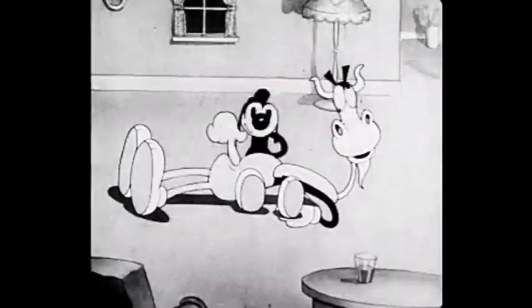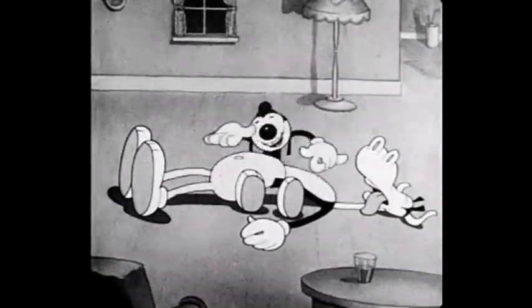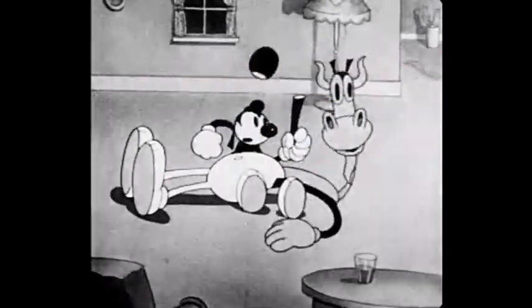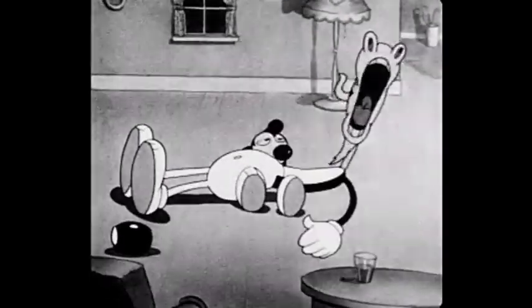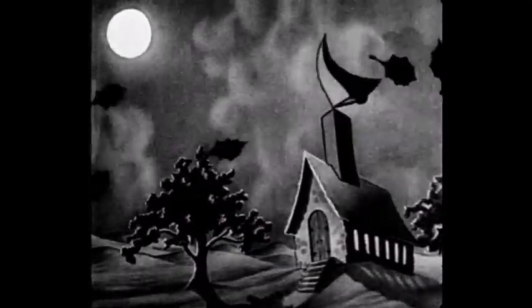Look at the way the heads of the characters shake in reaction to being hit on the head. See, they kind of shake as they go down. Dick Huemer did that over and over again, especially in the Scrappy series. I love this scene.